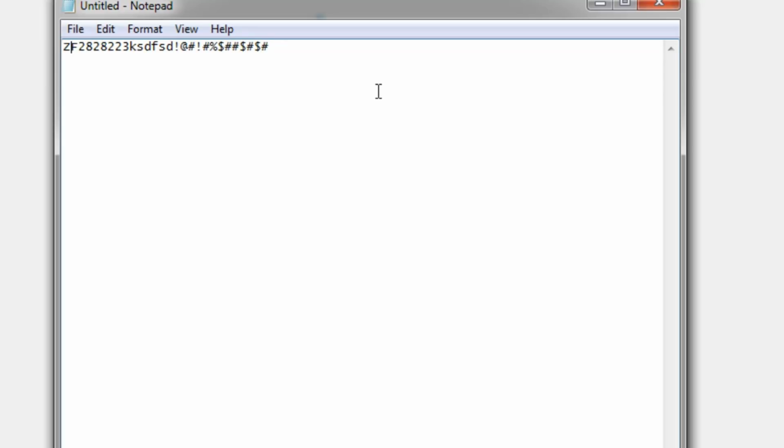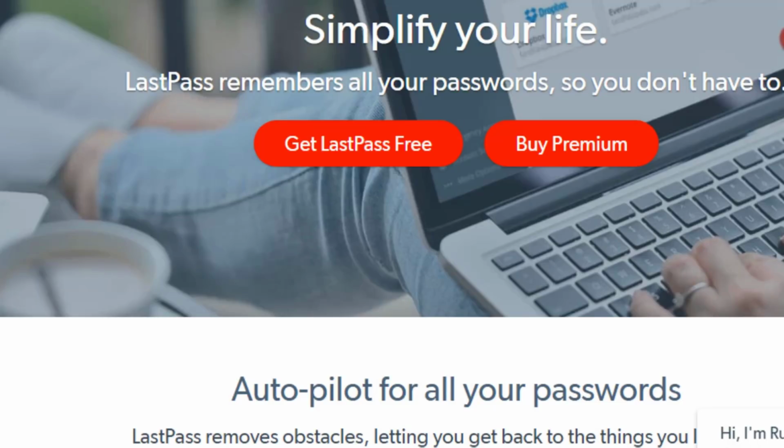Now, bear in mind, you're not going to remember this very strong password. So what do you do? Do you write it down on a piece of paper? Or can you use maybe a password manager? Password managers are actually what we're going to talk about next. There are two that we actually recommend. The first one is LastPass.